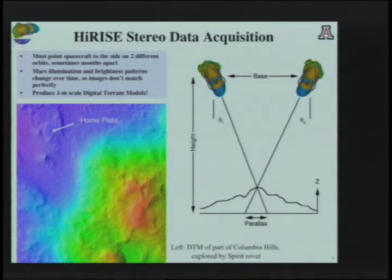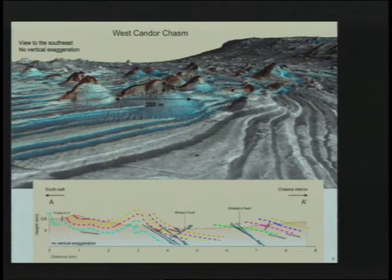So in HiRISE, we get stereo data. This is for 3D imaging of topography by pointing the whole spacecraft to the side and taking 2 images. But Mars changes, the illumination changes, so the images don't match perfectly. And then on HiRISE, we have a rotation mechanism. So while we're flying over Mars, we point forward, take an image, then rotate the thing around 180 degrees and re-image it all in an immediate pair of images. So we'll have color stereo images with every observation.